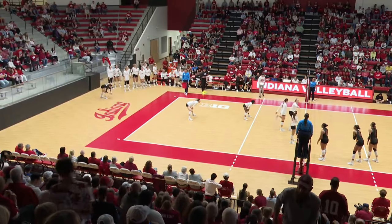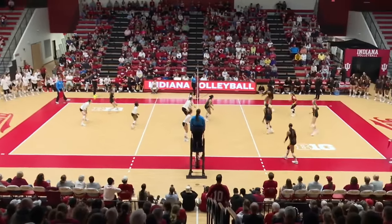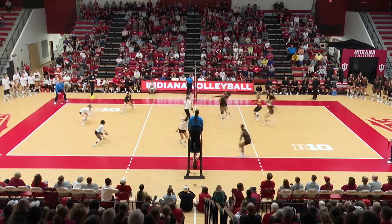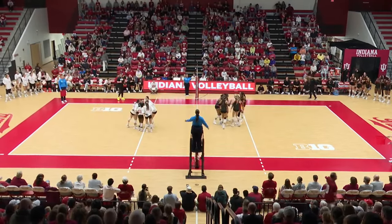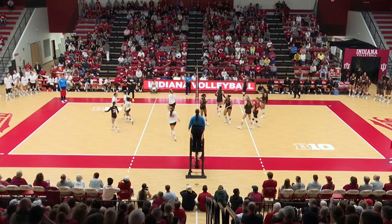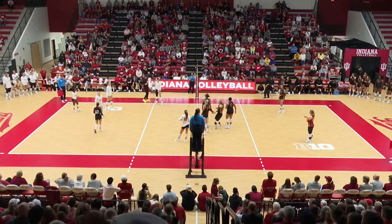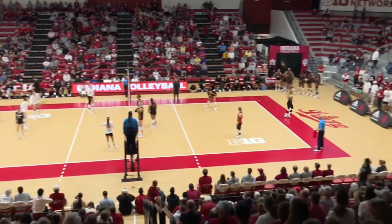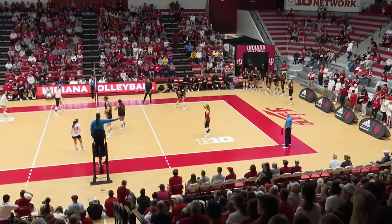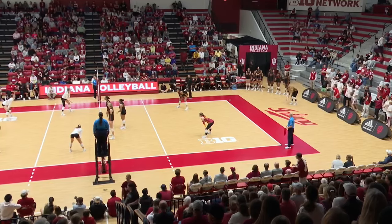Gary at the service line for the Hoosiers. With the left hand, slaps it over. Tuininga sets up Leah Ford, and she fires it to the floor. And the Trojans have a 1-point lead. Substitutions coming in for USC. Indiana really does a good job of staying competitive. Now, if you're USC, it's up for you guys to respond.